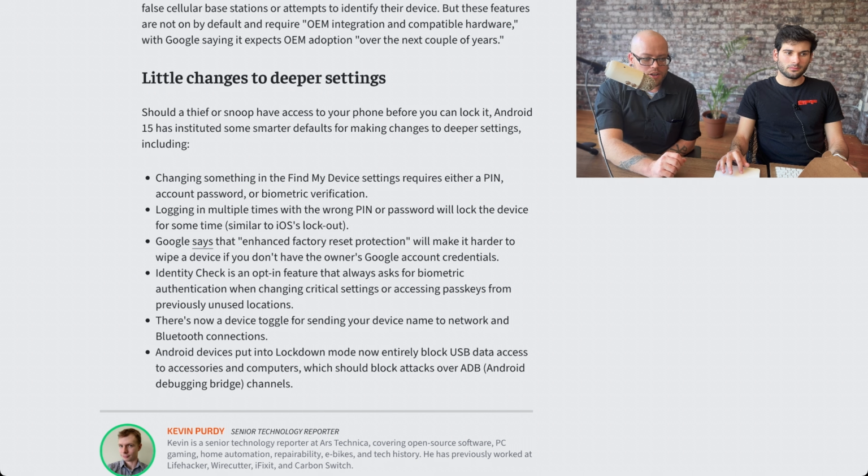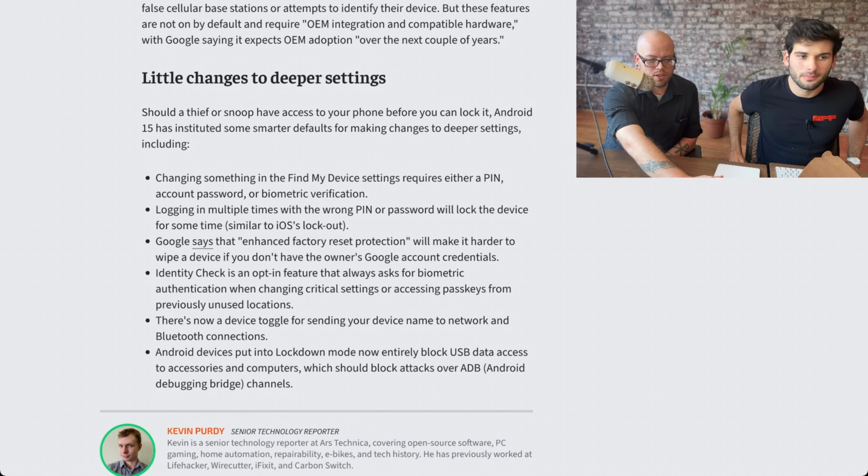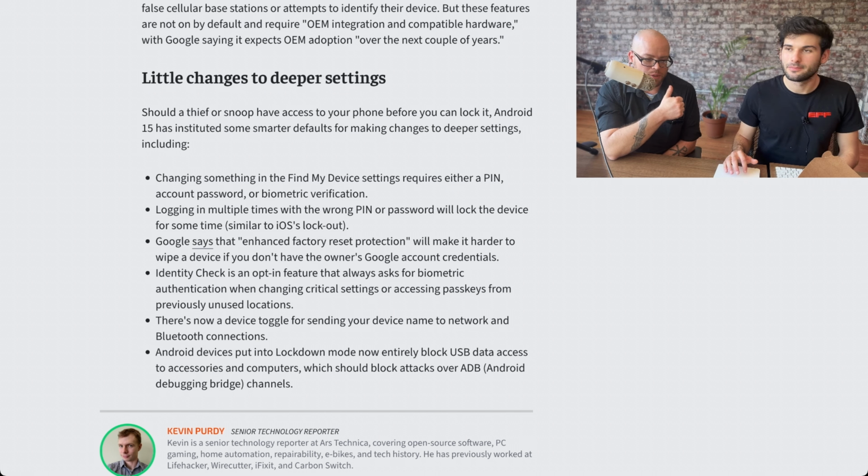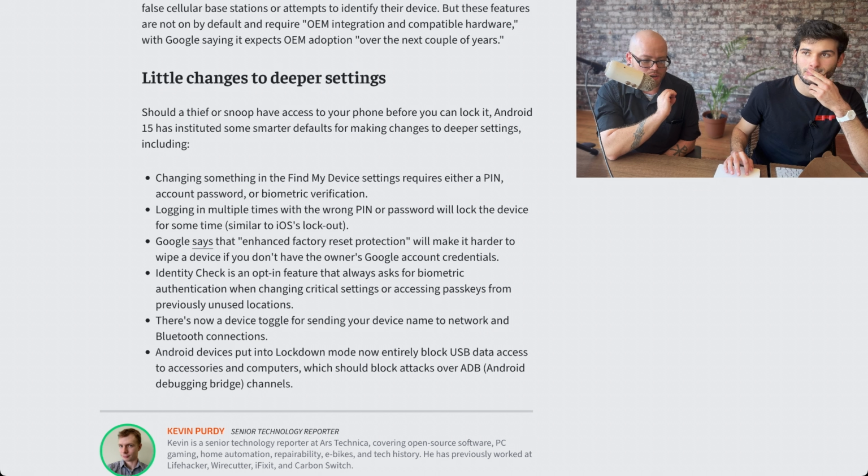Should a thief or snoop have access to your phone before you can lock it, Android 15 has instituted some smarter defaults for making changes to deeper settings, and these include changing something in the Find My Device setting requires either a PIN, password, or biometric verification. Logging in multiple times with the wrong PIN or password will lock the device for a while, which is great. Google says that enhanced factory reset protection will make it harder to wipe a device if you don't have the owner's Google account credentials. Identity Check is an opt-in feature that always asks for biometric authentication when changing critical settings or accessing passkeys from previously unused locations.